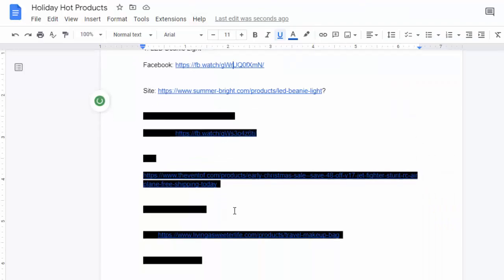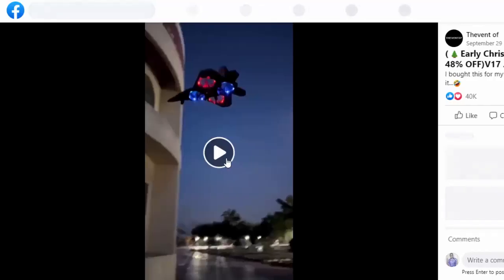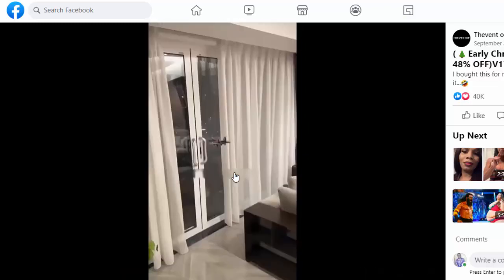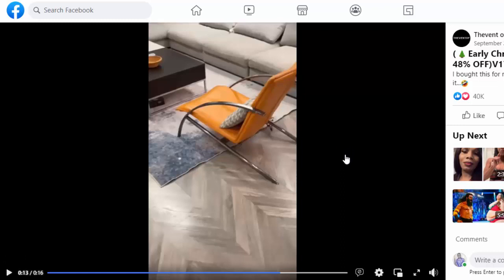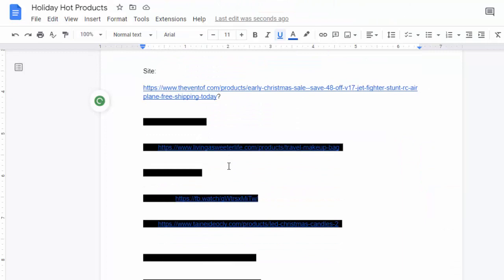So the second product that we are going to look at is the Jet Fighter Stunt Airplane. Now this is a toy, right? It's a toy, something that you can easily give to a child, right? So let's look at it and see how it looks, by the way. So this is a product that you can give to a child that is 9, 10, 12. They will appreciate a gift like this. All right, so this is something you also should look into. All right, so let's move on and check the other product that I have here.